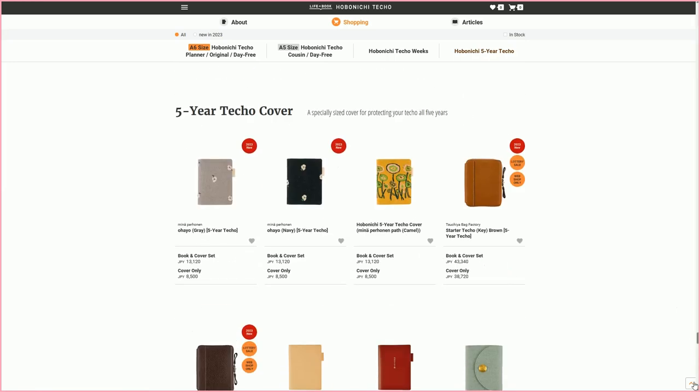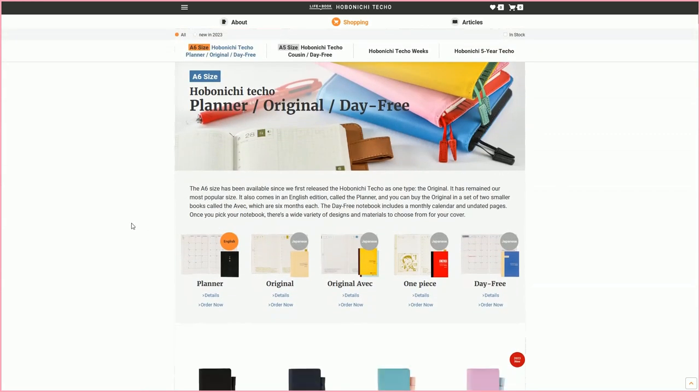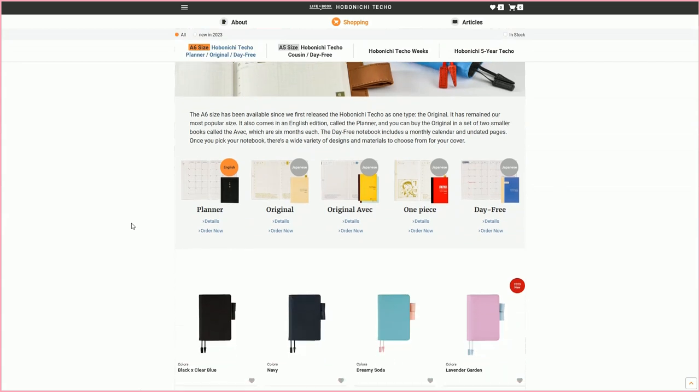So let's go all the way up and have a look at the A6 sizes. You've got an A6 size and an A5 size, and there's an English version now. So this year, you're going to have English versions of everything, pretty much, except the Day-Free. The Day-Free is just months and blank pages. The A6 planner has your months and your dailies. The A5 cousin is going to have your months, your weeks, and your dailies. And then the Avec is just the version of the planner that is split in half, so it's January to June, July to December. That's all. Very simple.